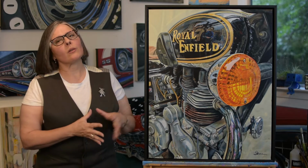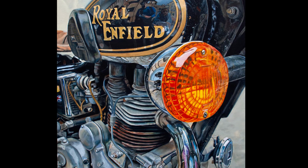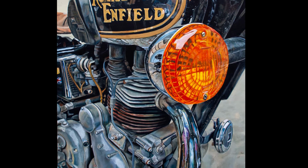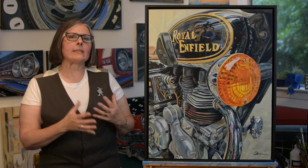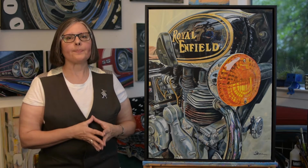I find that motorcycles are a little bit more challenging than cars to create because I'm using a lot of colors. It's not just gray, there's rust colors and greens and things like that in there. So it's challenging to pull that off.